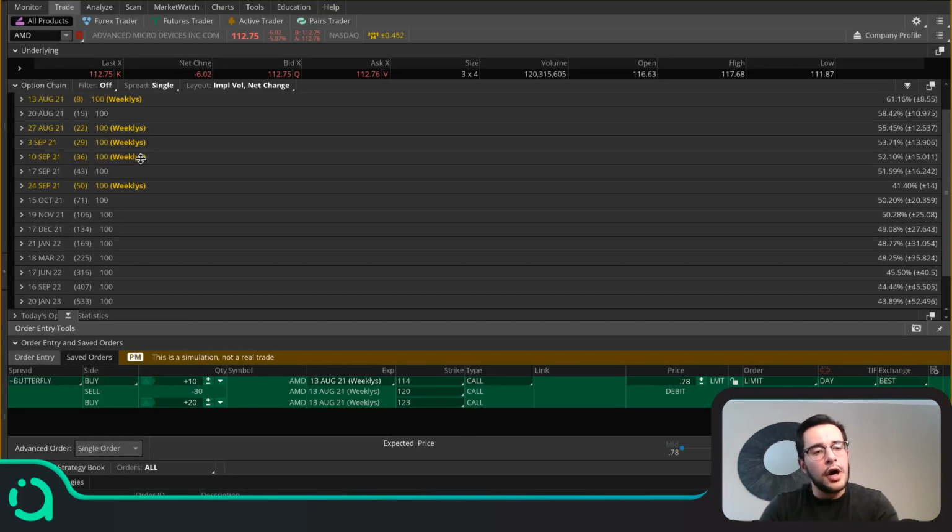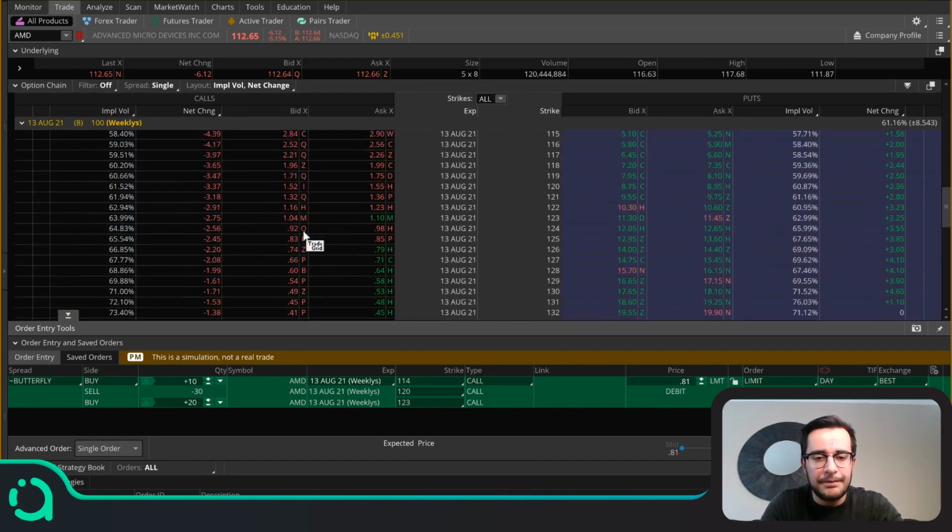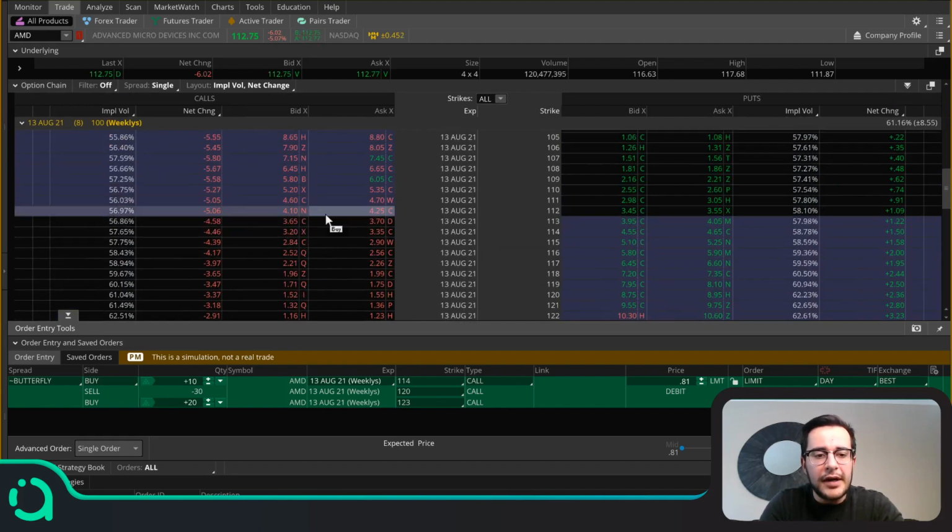So here we are on the option chain for AMD. Now let's quickly recap what it is we want to actually express in the market, what we want our trade to say. We want to put on a bullish bet that AMD is going to continue to trend up in the short term, and we want to take advantage of that call skew in some way. Because of that, we're going to be looking at the August 13th option chain, and we're going to be trading on the call side here.